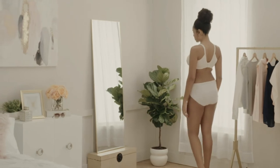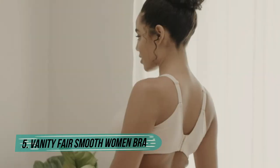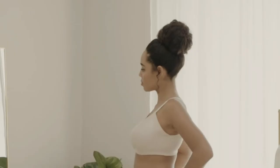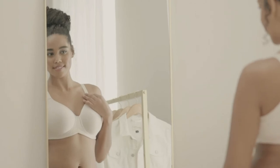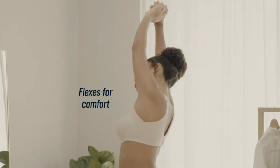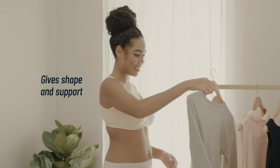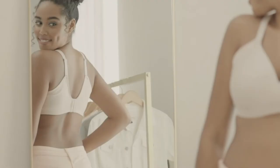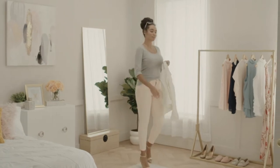Most put together with the Vanity Fair Beauty Back Full Figure Extended Side and Back Smoother Bra. This latest style in our best-selling collection has a unique crossover design under the arm that smooths and contains for a flawless look. It smooths from front to back so that you look and feel confident. It flexes with you for ultimate comfort. Its lightly lined cups provide shape and amazing support without a wire. Stay-in-place straps are placed closer together at the back closure, so they won't slip off your shoulders. The Beauty Back Full Figure Extended Side and Back Smoother Bra by Vanity Fair.